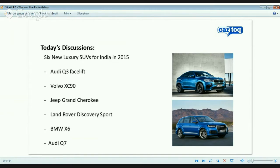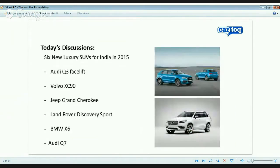Coming to the Q3 facelift. This is going to be a very minor facelift. Audi is doing it mainly to keep the vehicle current because now we have the Mercedes-Benz GLA, which is also a very good-looking car, and a lot of luxury SUV buyers, especially in the entry-level segment, are looking at the GLA. So the Q3 facelift is coming mainly to compete with the GLA.